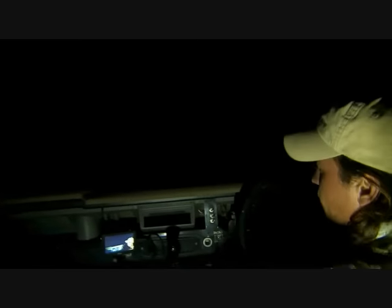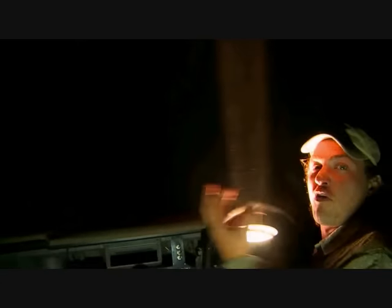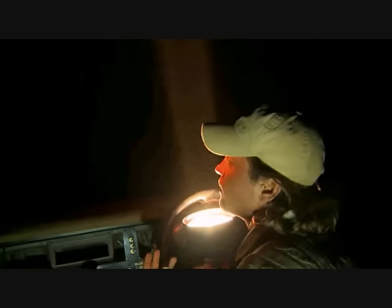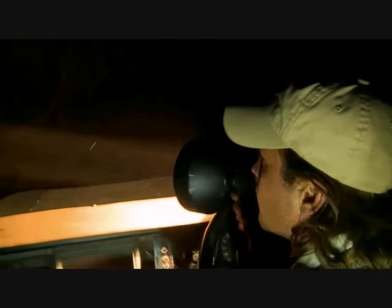I don't know if you can see this, but if I hold my spotlight up, I'm suddenly being encased in dust from all these buffalo moving. You can see all this dust. We've still got all the buffalo, and they're taking up defensive position. And there's a lot of bulls opposite us here, big old boys, who are now facing us.